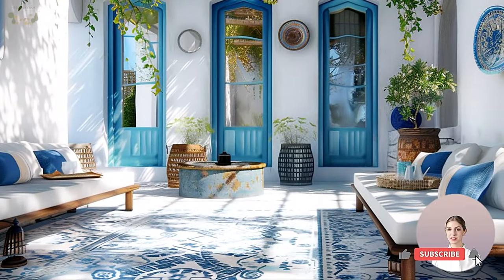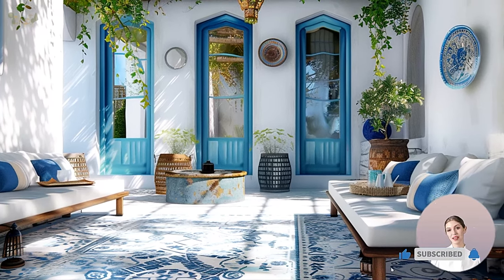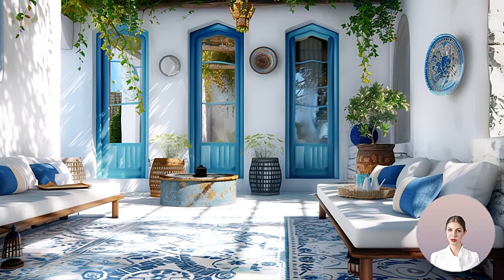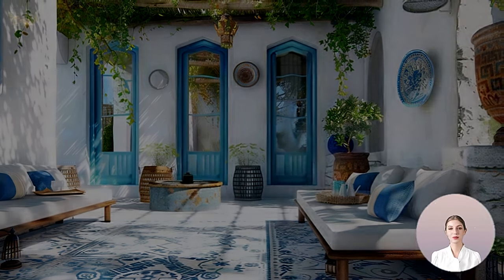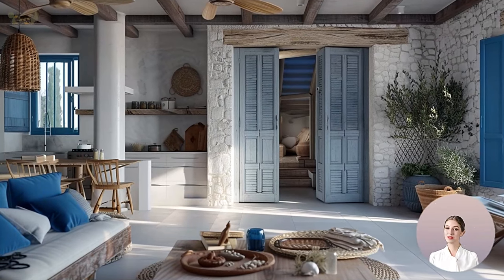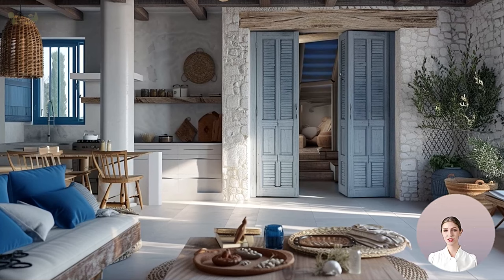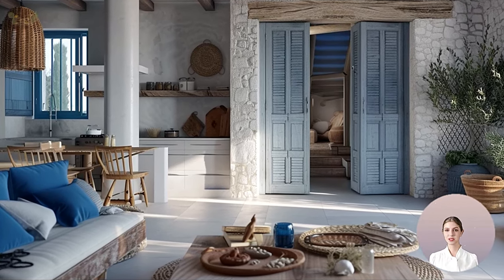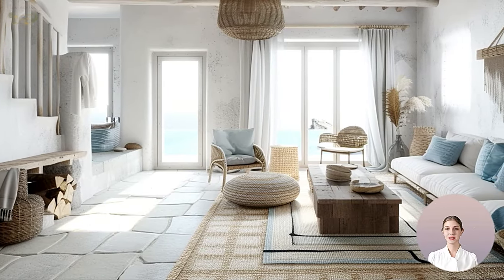Picture your interiors adorned with the enduring elegance of Mediterranean materials. Infuse the spirit of ancient Greece by incorporating stone and marble accents into your home. Envision marble countertops, stone-textured tiles, and rustic surfaces that add a touch of authenticity. These materials not only evoke a sense of history, but also contribute to the durability of your living spaces.